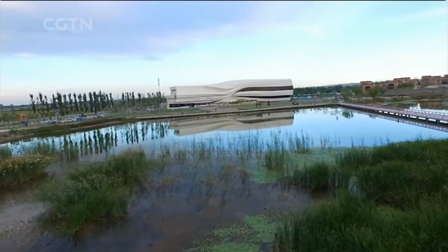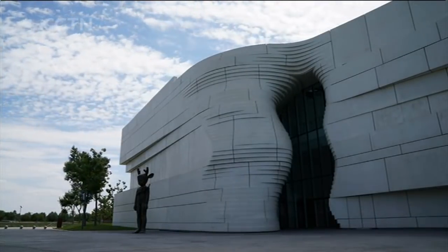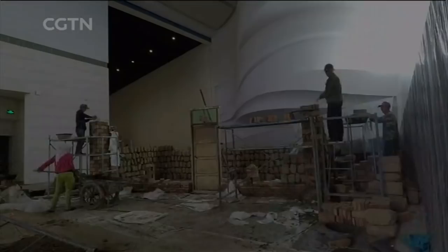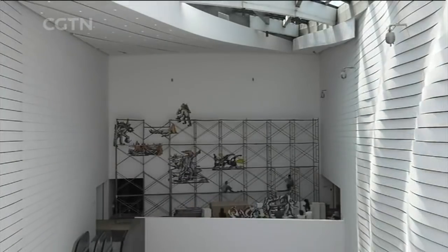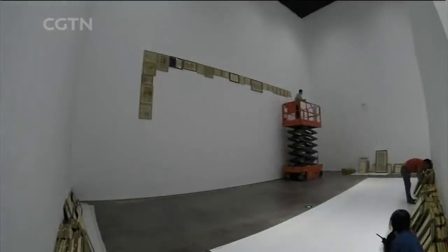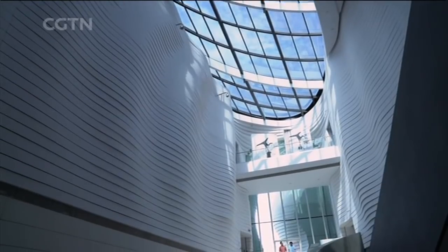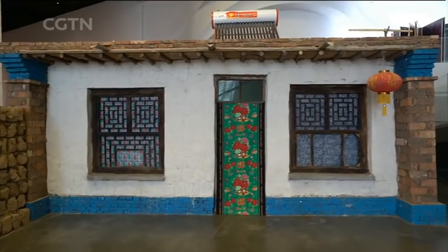60 kilometers away from Shahu is Yinchuan's Museum of Contemporary Art. It too has a link to the Yellow River. In its walls, the wavy design is supposed to represent the layers of sediment left by the river's migration over the centuries. The current exhibition here is aptly named Starting from the Desert, Ecologies on the Edge.